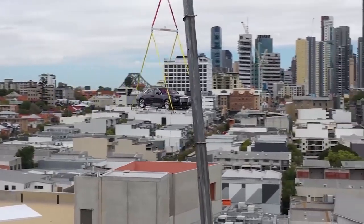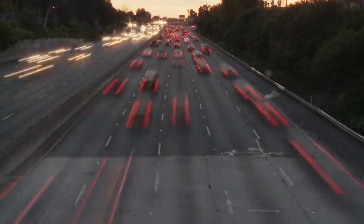Well, there you have it, the new Rolls-Royce Ghost and the Ghost Extended. What do you think? Are they worth the money?